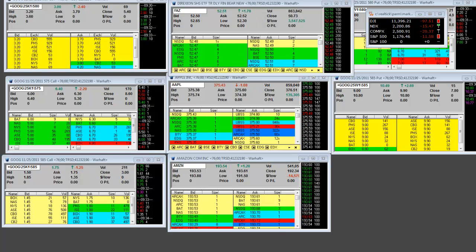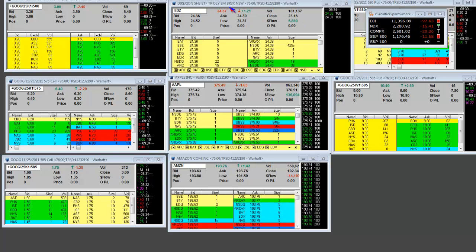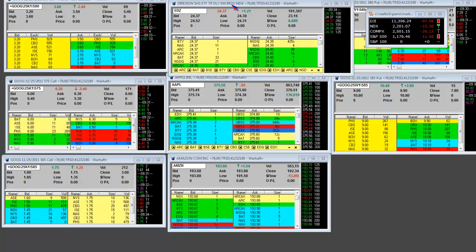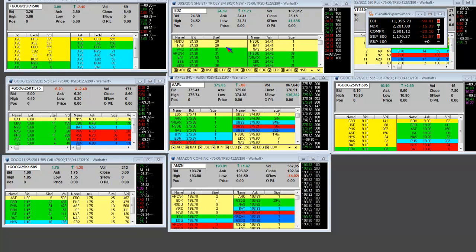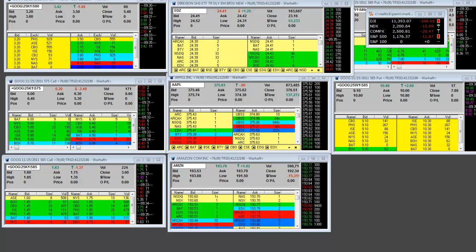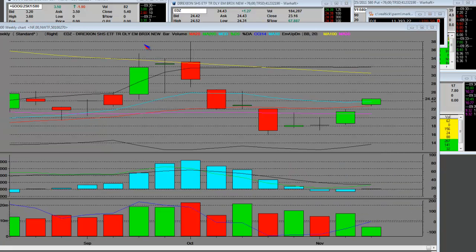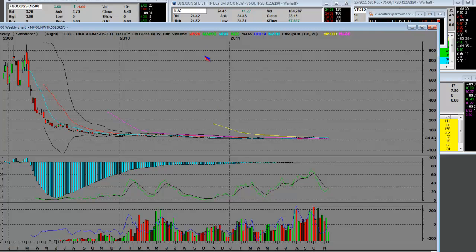Now, let's take a look at another one here. Let's take a look at emerging market bear 3X. This is a great one to be in. And what is it? It's an EM bear 3X. It's an EDZ that we have featured time and time again. Let's take a look at a weekly chart on this one. On the opening bell, bear 3X. It is an ETF, and it has put in a weekly long-term structured bottom here and now, MMT.